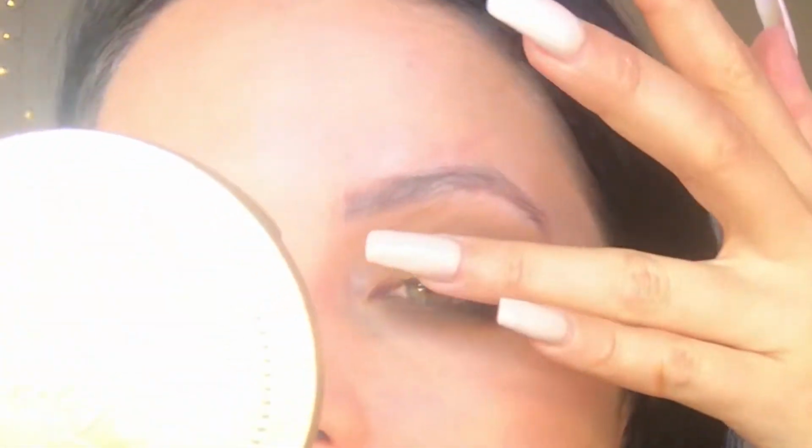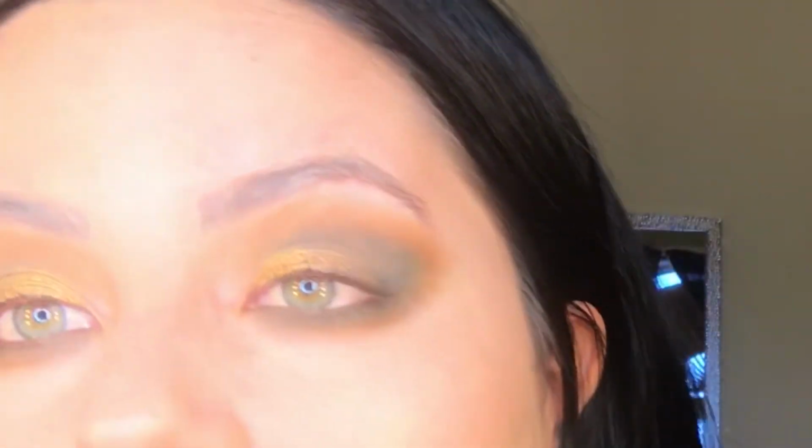Let's try, I don't know what I'm doing with this one. I'm using this finger. Let's try the Natasha Denona one. Looks like that. You can feel it on your finger. It's definitely much more heavy weighted. Okay, yeah, look at that. I don't even need to spray that. Wow. So if you see, the Natasha Denona one has much more richness and texture.